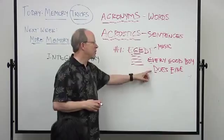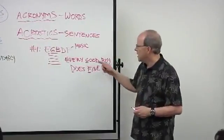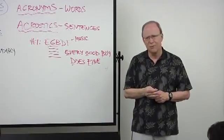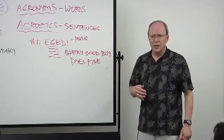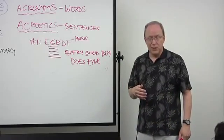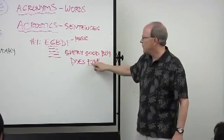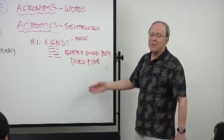But I wanted to show you 2 other quick things about this. I've learned in recent years that most beginning music books don't have this sentence anymore. They changed it. That was the sentence for a long, long time. Food. Everybody loves food. And so here's one of the new ones. Every good boy deserves fudge. So if you like chocolate, you like fudge, that makes it easy to remember.